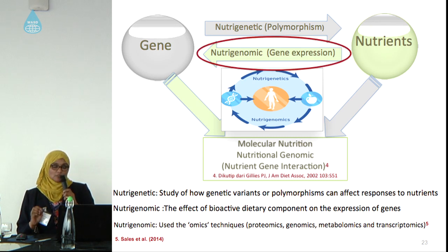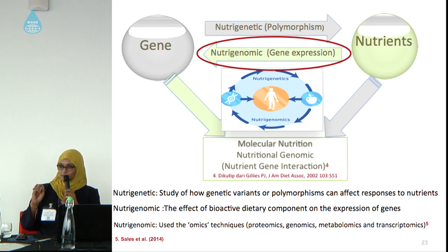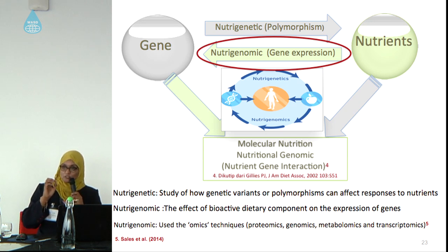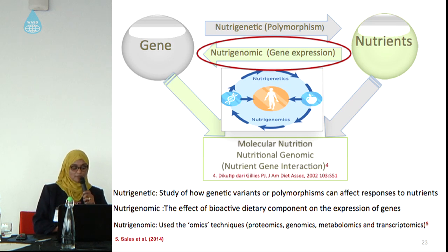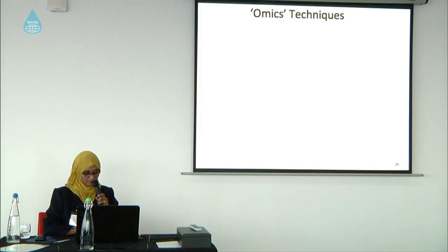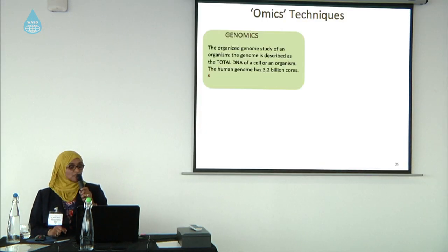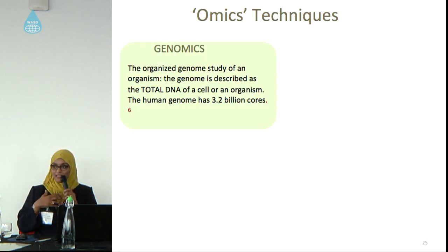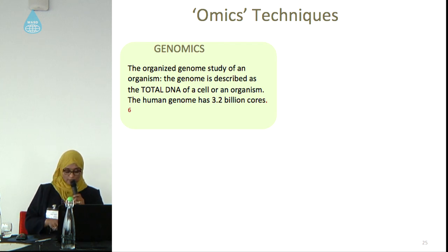To understand nutrigenomics, I know that the terminology for genetics is a little bit complicated, but I will try to make it very simple. Nutrigenomics is based on some techniques which we call the omics techniques. First we have genomics. Genomics is the total amount of DNA we have in our body.